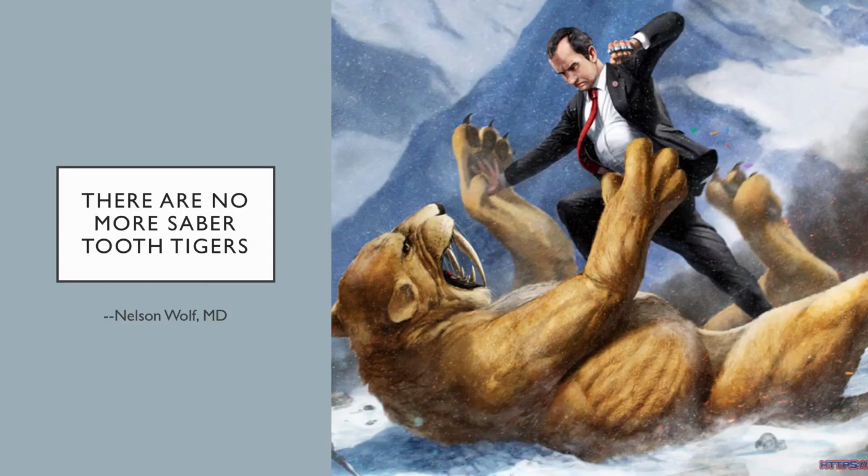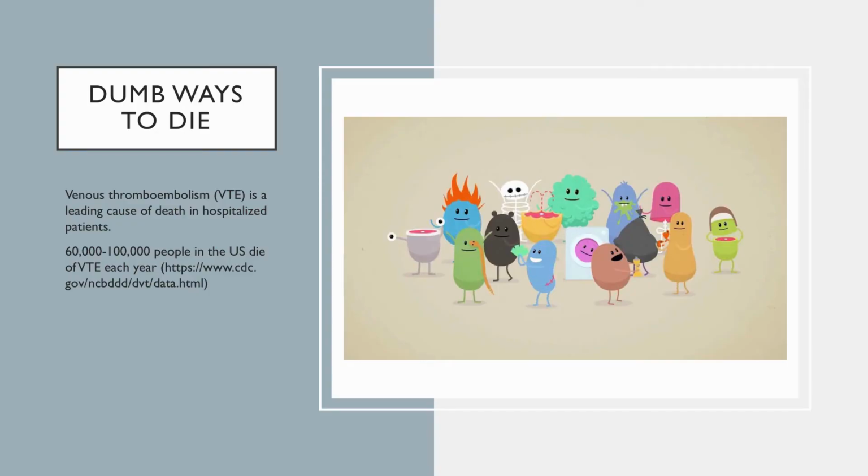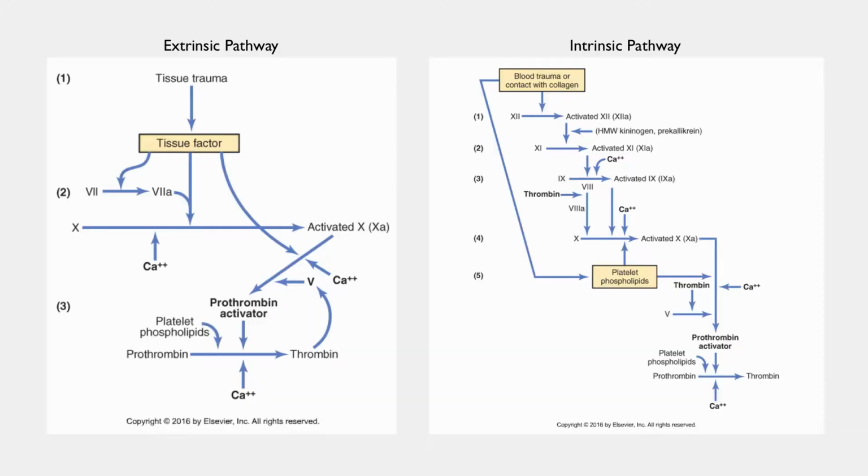So again, there are no more saber-toothed tigers. We now need a way to prevent blood from clotting as easily. And there are plenty of dumb ways to die. We all know that from other lessons that we've had in undergraduate programs. But venous thromboembolism, or VTE, is a huge leading cause of death in hospitalized patients. 60,000 to 100,000 people in the U.S. die from VTE every year, so says the CDC.